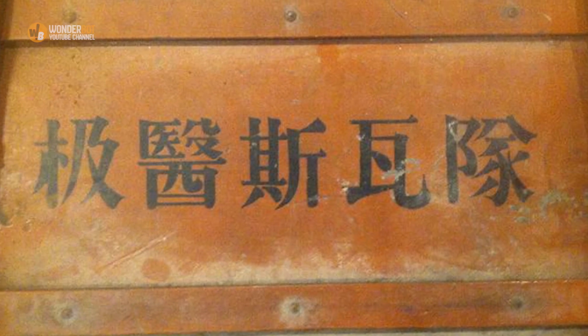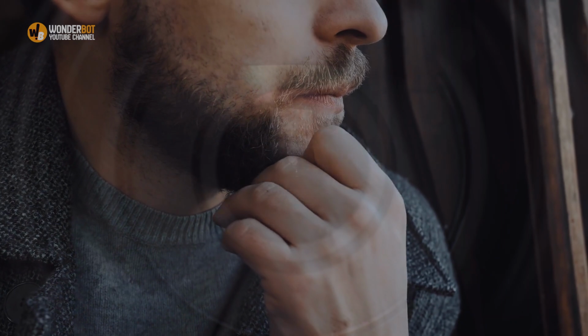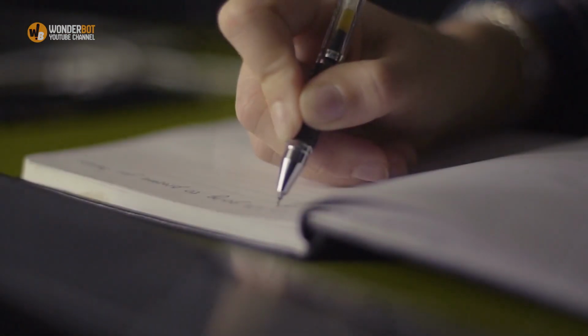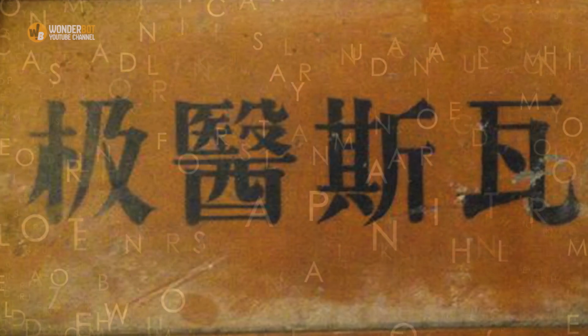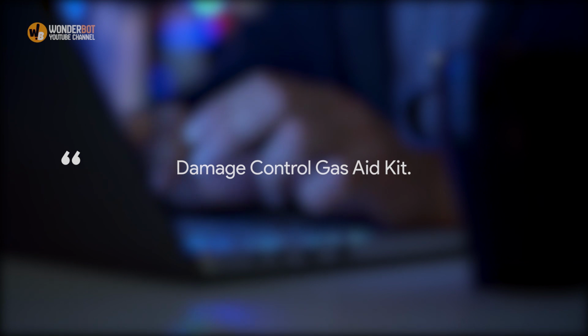The chest appeared to have some sort of strange inscription on the back, which really piqued the Redditor's curiosity. He posted an image of the chest online with the Asian script. When translated, it was found that the script was, in fact, Japanese. A commenter who spoke the language said the words translated in English to Damage Control Gas Aid Kit.